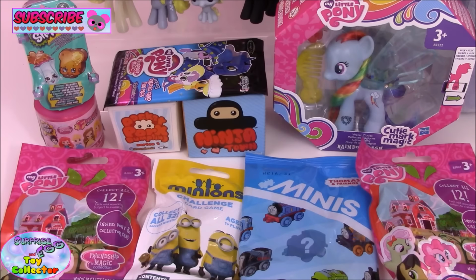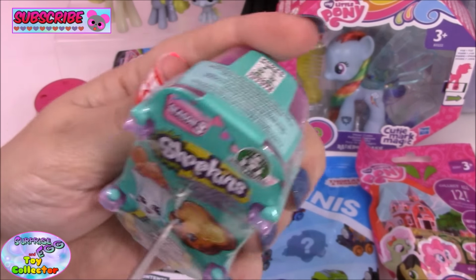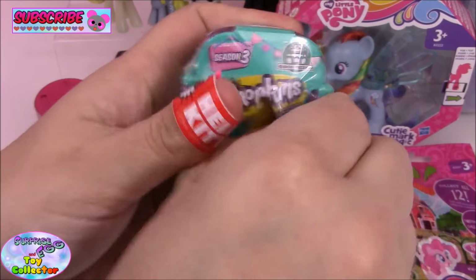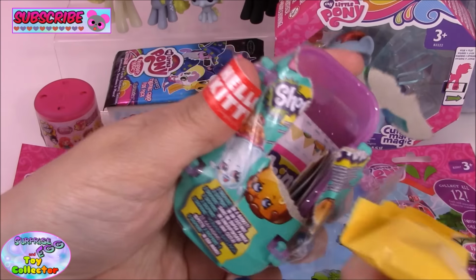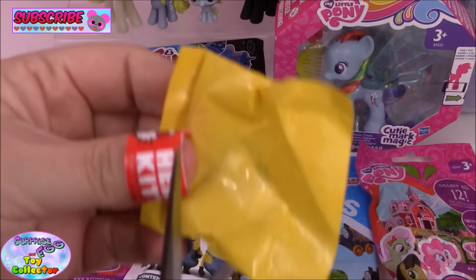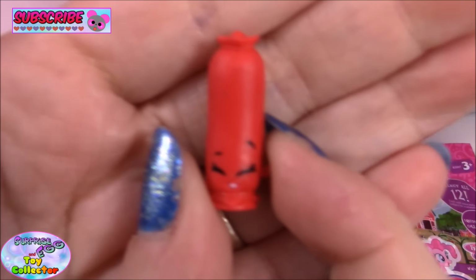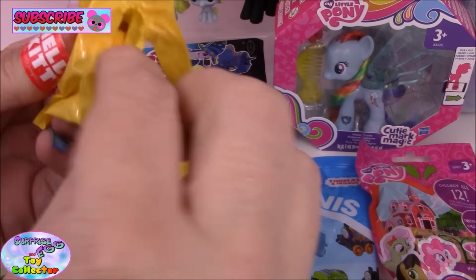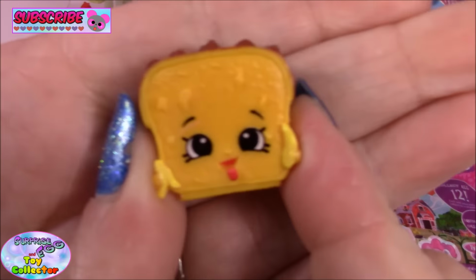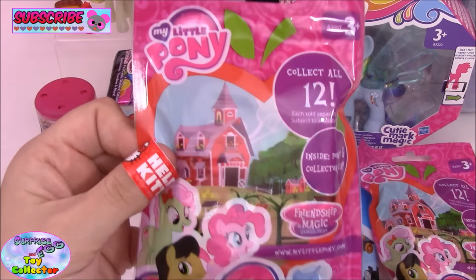Okay, so let's go ahead and start with our Shopkins Season 3 basket. So, if you've been following our Shopkins collection, you'll know that we still only need the brown candy cookie to complete our entire Season 3 collection. So, let's see who we have in here. And our first is the red sausage sizzle. And our second is Lana banana bread.